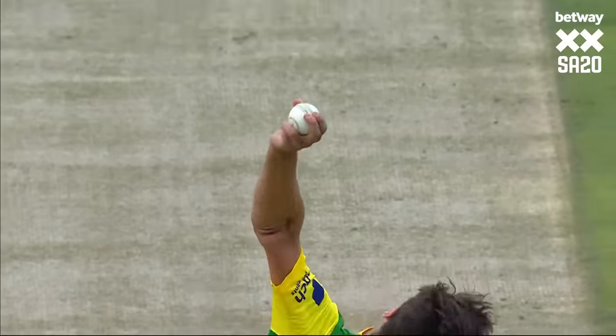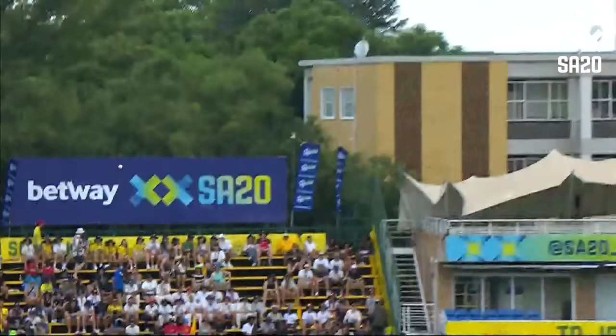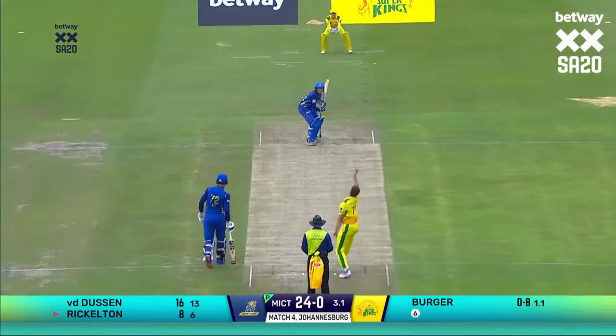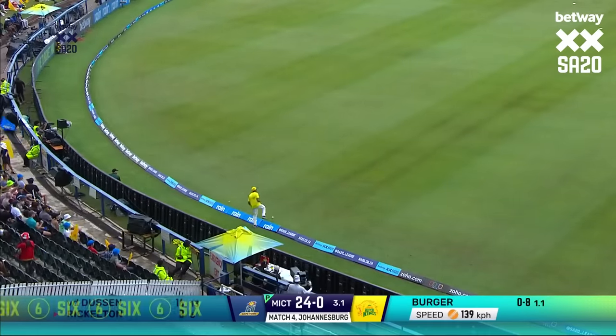It's not banged in really short, trying to make contact with the head region. And when it comes just above waist or chest height, he is so quickly onto it. We talked about how he's a little bit similar to Quinton de Kock, and I don't think he's even middled that one. It looked like it made contact at the toe end of the bat. The catch of the crowd. Downtown, has that gone all the way? Yes, it has. That's two in a row.